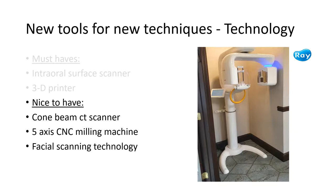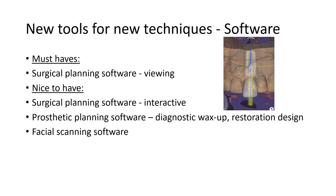Software, must-haves? Well, surgical planning software. Well, certainly if you're placing implants, I think you should have it. And even if you're just restoring implants, you should have it. And both of those, even if someone else is doing the planning, you should have that software for viewing. And you should have it for viewing if you're doing surgery and someone else is doing the planning, even if you reviewed it, you want to be able to interactively look at it at the time of surgery.